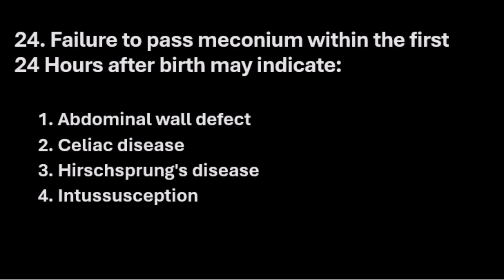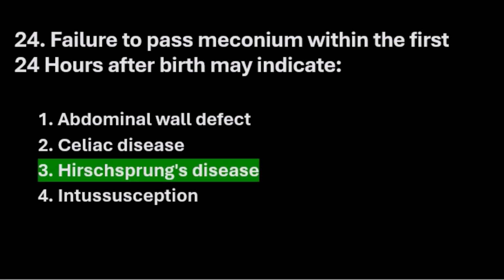Next question. Failure to pass meconium within the first 24 hours after birth may indicate option 1, abdominal wall defect. Option 2, celiac disease. Option 3, Hirschsprung disease. And option 4 is intussusception. Let us see the right answer. The right answer is option 3, Hirschsprung disease.